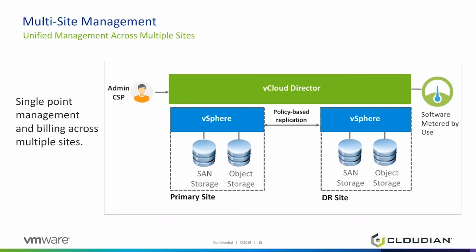So the multi-site management means that you can offer services like DR and bill for that without increasing your management complexity, because all that ability to run multiple sites and also replicate data between those sites for DR purposes can be managed from Cloudian within VCD. So you're not having to buy any extra support or software. It's all just built in because the solution was built to scale from the start.